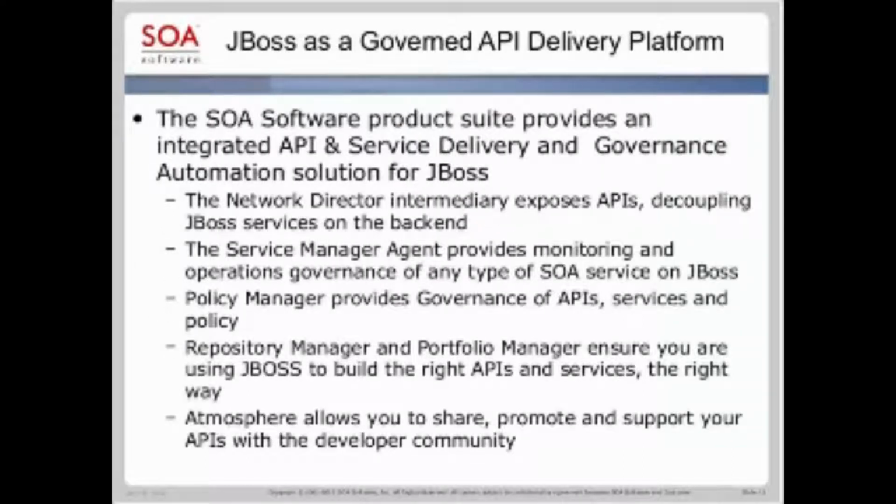So what does SOA Software do with JBoss specifically? Well, our products provide this integrated or unified API and service delivery and governance automation solution for JBoss, amongst other heterogeneous platforms.